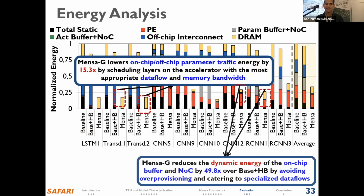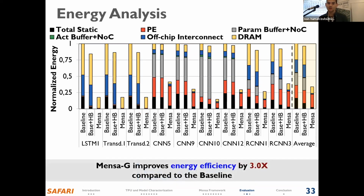Overall, we see that Mensa G greatly reduces the energy caused by parameter traffic, and also the energy caused by the network on chip, because we specialize the dataflow and make use of processing in memory. We can also reduce dynamic energy overall compared to the baseline systems, because we avoid overprovisioning the size of the accelerator itself. We don't have such a large monolithic accelerator anymore. So overall, when you consider all of the layers, networks, and models that we have, Mensa G improves energy efficiency by 3 times compared to the baseline system.